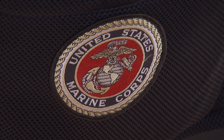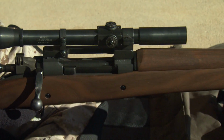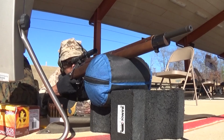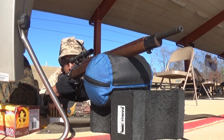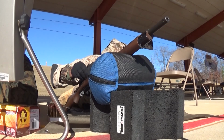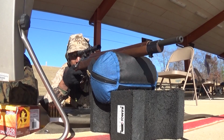U.S. Marine snipers used the 03A1 during World War II through Korea and Vietnam. And now it is this retired lieutenant colonel's choice of rifle in competition. Robert Camara served in both the Army and the Marines for 3 decades and has a deep appreciation for this setup, chambered in the heavy .30-06 cartridge.